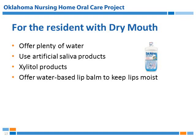When the mouth is dry, the tongue can sometimes stick to the roof of the mouth and cause swallowing difficulties. Residents may stop eating due to this discomfort, and when this happens, keeping mouth tissues moist is super important. Dry lips also need to be moist in order to eat and communicate comfortably. Saliva substitutes are available and can be applied directly to the resident's mouth. Xylitol helps increase saliva production.